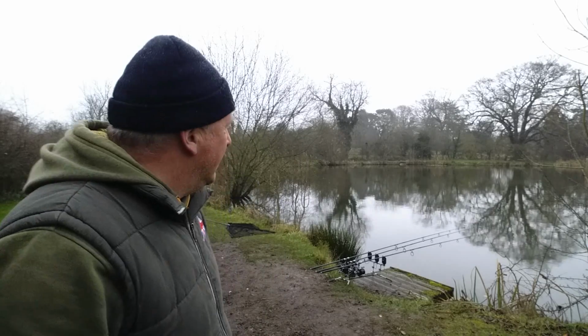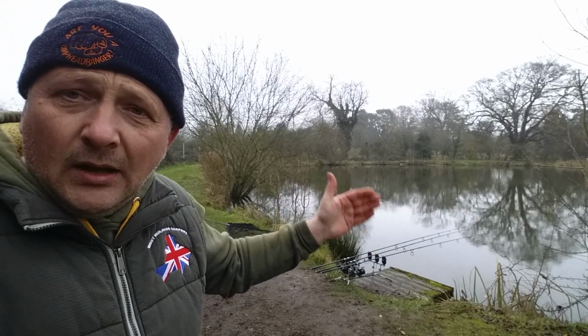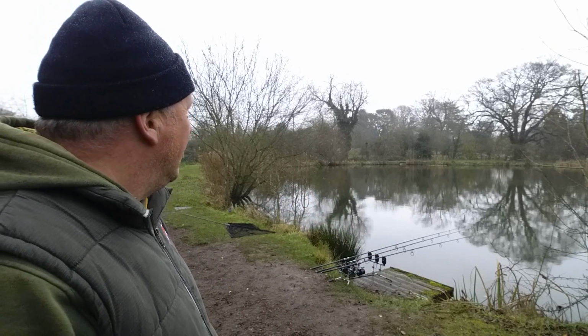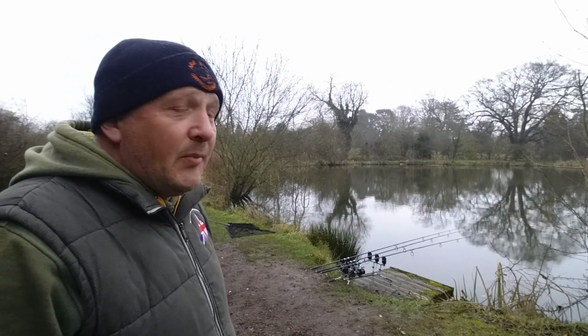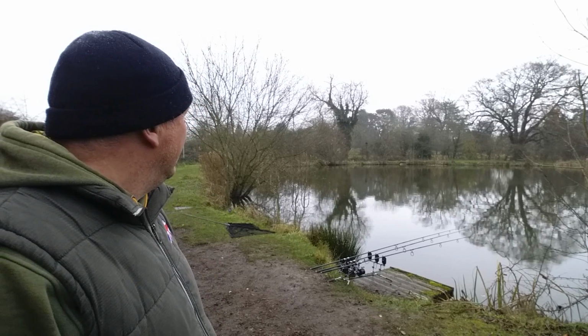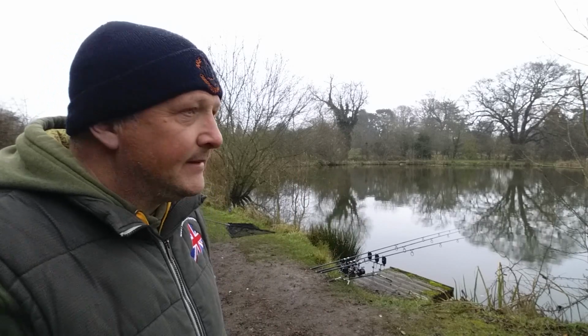Well, that rod's out. What I'll do from now on, every hour I'll have a little scout around, just keep casting it into different areas, and hopefully it'll come good. Just started to rain, so once again the weather reporter has got it wrong, because it was supposed to be quite a nice day today, and the rain's here.